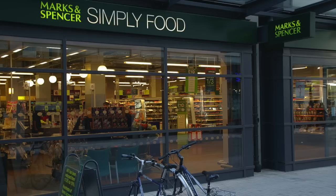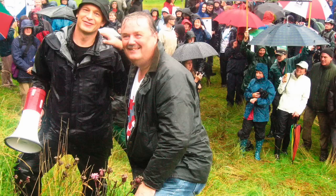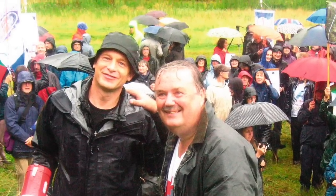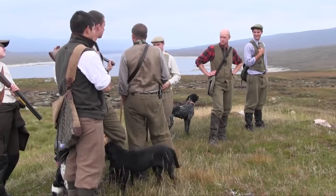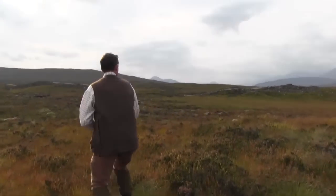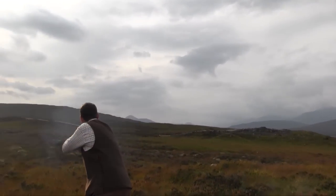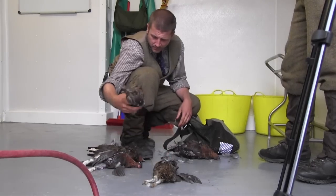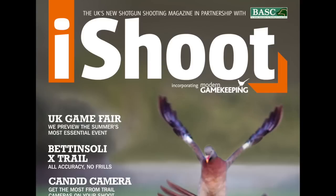It's M&S versus Packham in the latest media battle over shooting. BBC presenter Chris Packham has piled pressure on M&S not to stock grouse this game season. But the supermarket is standing strong against celebrity bullying, saying it will continue to sell grouse sourced to the highest standards of game and moorland management. BASC said Packham was abusing his position as a media personality to put forward an ill-informed anti-shooting agenda. Don't miss the August issue of iShoot magazine for a grouse shooting special. It'll be out next week.